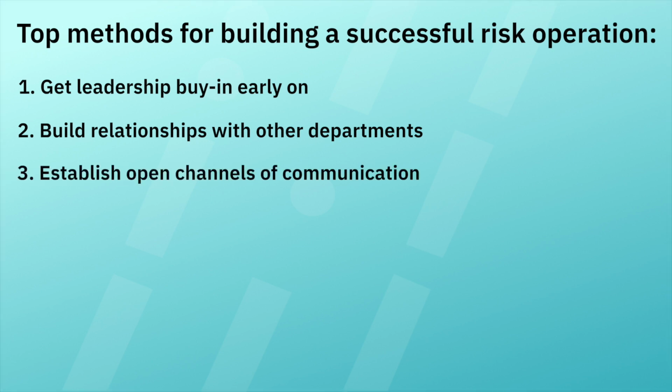3. Establish open channels of communication. Communication between departments needs to be readily available, accessible, and constructive. Define the guidelines and standards for communication early on in the process by choosing the channels and tone to be used.